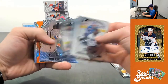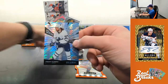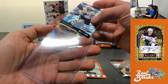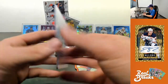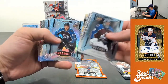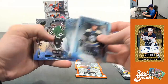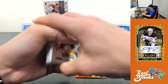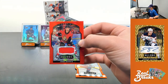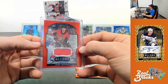Rainbow Victor Soderstrom for the Coyotes with orange slice Vitaly Kravtsov and Grand Entrance Blue Timothy Liljegren out of 99. Maple Leafs going to Matt Erickson. Nice one, Matt. Travis Konecny, Black Rainbow. Shane Bowers is our double for the Avalanche. Mark Stone, Red. Black Rainbow, John Gibson. And Josh Norris, Rookie Red Rainbow Relic for the Senators, sends to Mike Hansen.